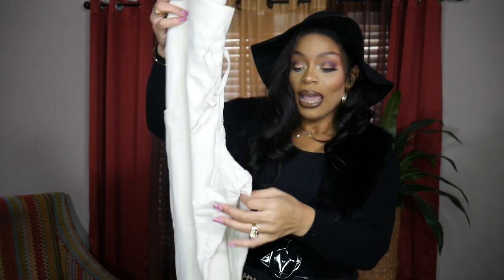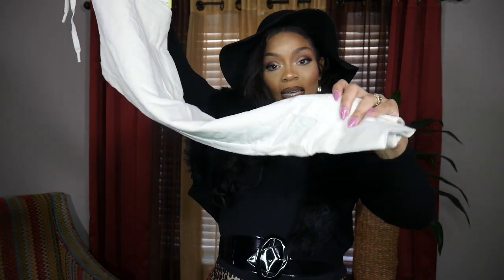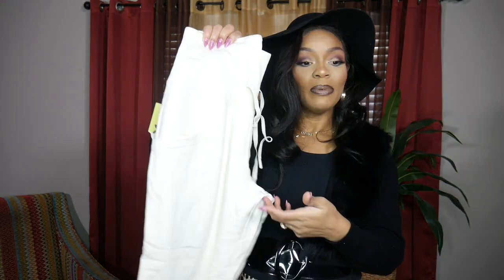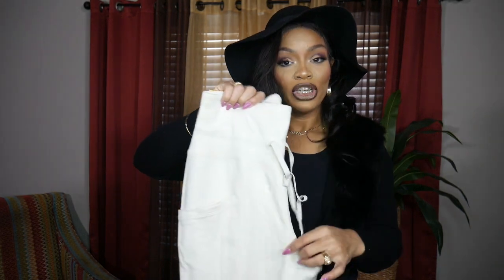I love these because of the color, number one, and just the style of them. They kind of give, like, they have this tapered look and high-waisted, and I just love these. I'm definitely going to style these up instead of down. It'd be very easy to be casual with these, but I think I want to do a little bit of both, a little casual chic moment with these.